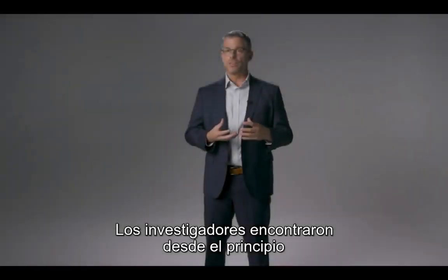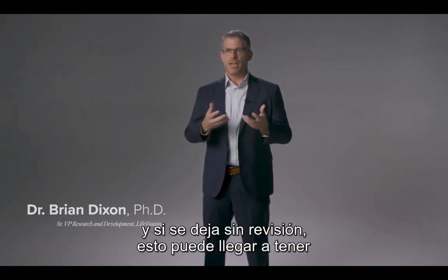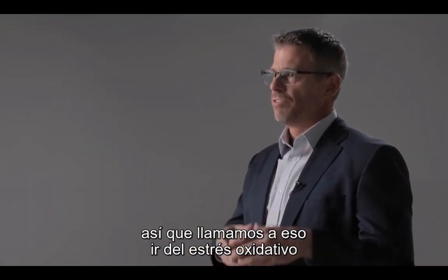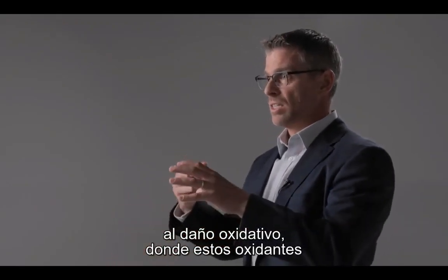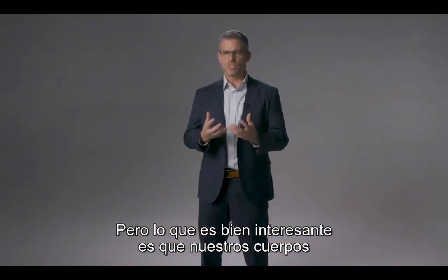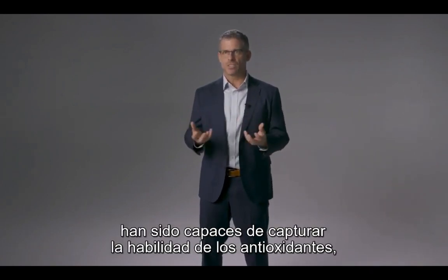Researchers found early on that as we age, we basically start to accumulate free radicals and other oxidants. And if left unchecked, this can go on to have very serious consequences to the cell. So then we call that going from oxidative stress to oxidative damage, where these oxidants are actually attacking the structures inside of the cell.